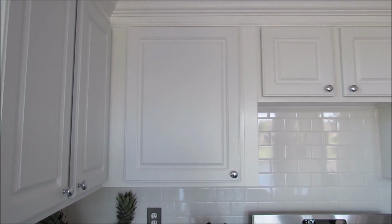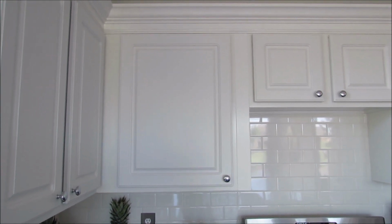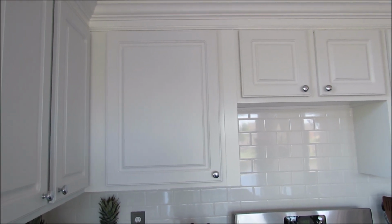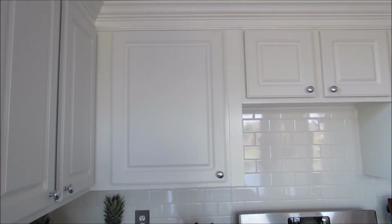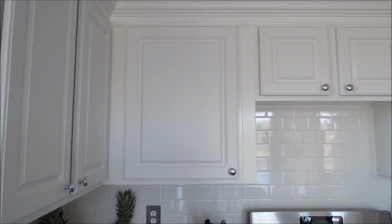So we looked on Craigslist and we got this whole set of kitchen cabinets. We also got cabinets for the bathroom and the laundry room and granite for the bathroom, all in one lot. It was just like meant to be, and it worked out so well. We saved so much money.